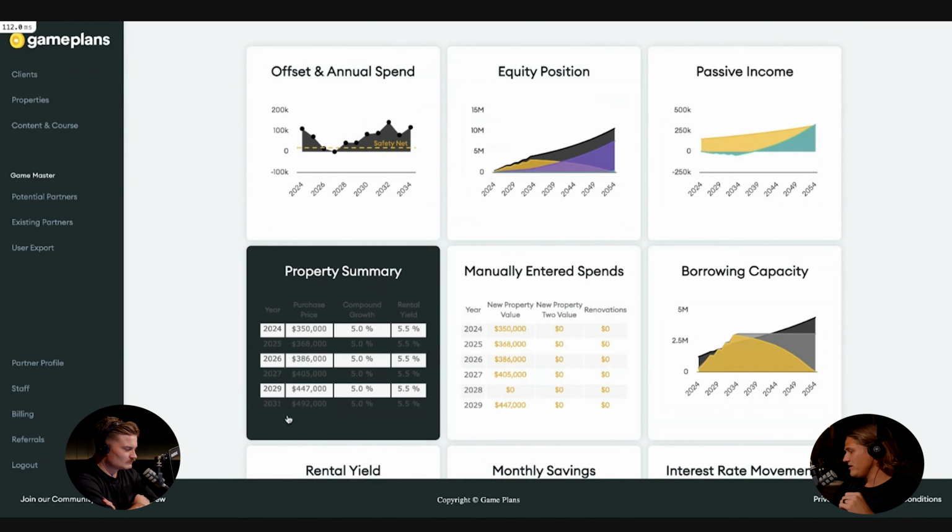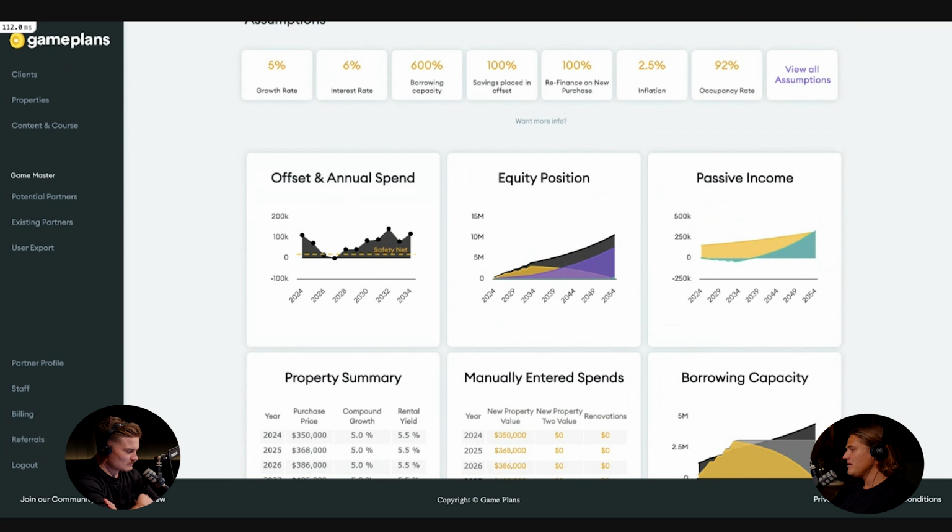A couple of other assumptions I'll run through while we're here. Growth rate at 5%. Now, the Australian average growth rate is about 6.8% across the country over the last 30 years. I actually use different growth rates for different scenarios, but by using 5% here, we're being conservative. Interest rate of 6%, even though interest rates at the moment are probably closer to 6.5%. On average over time, we want to be at least a little bit higher, so we've got a bit of a buffer in there.